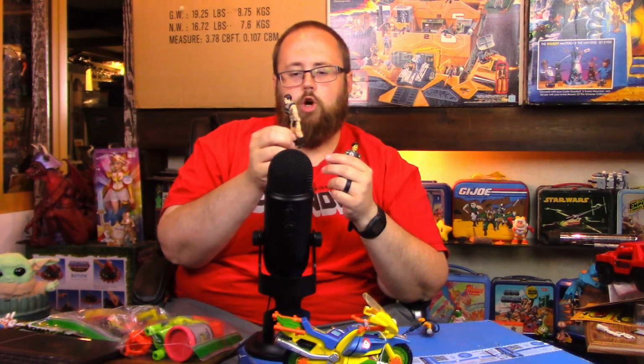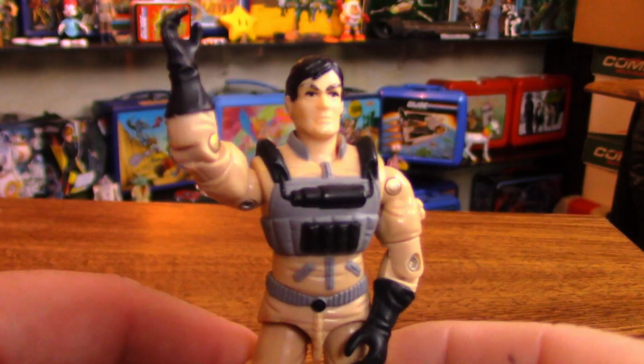I did grab two G.I. Joe figures. These are 2000s-ish era. Got the 2001 Flint. This is the Eco Warriors Flint in desert colors. He came with the Desert Striker Jeep. I would like to find an Eco Warrior helmet possibly to paint up to go with him to make a sort of complete look. Yo, Joe.